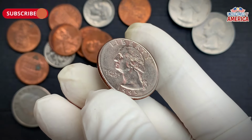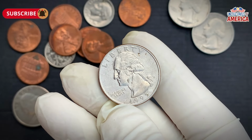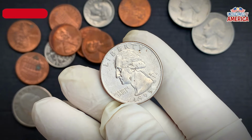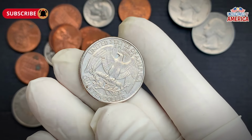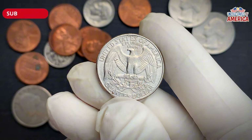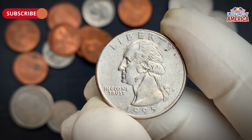So check your change, visit your local coin shops, and never stop hunting for that elusive error that could change your life. Remember, in the world of coin collecting, one person's mistake is another person's treasure. The 1995 quarter errors stand as brilliant examples of how imperfection can sometimes be worth more than perfection itself. Happy hunting, and may your next quarter be worth a fortune.